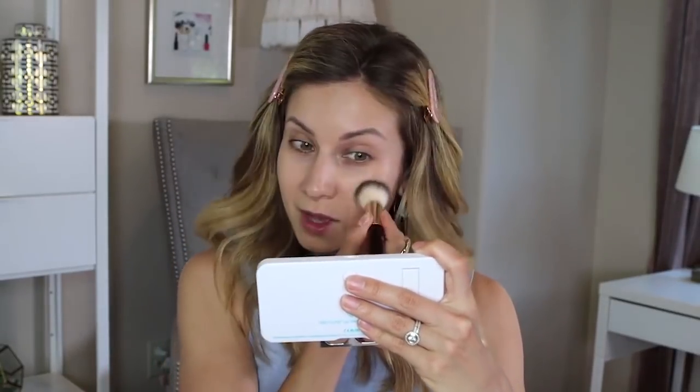This foundation is so nice. You can see that everything is getting covered and even, but it still looks very lightweight. It's so beautiful. The finish of this, while it's matte, it is very natural. So again, it doesn't look powdered, it doesn't look dry. Now, I am feeling, you guys, like this is enough coverage.